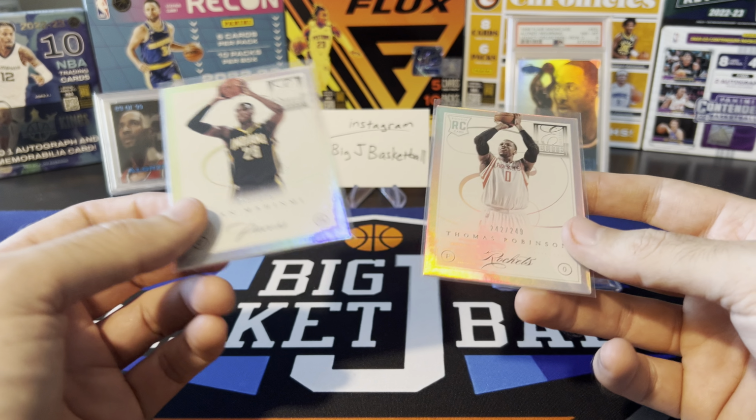All right, we got more from Elite Series. This one, take it out of the card saver here. Steve Nash from the Elite Series, the Veteran Series, numbered to 199. Getting closer to finishing this too. I think I need maybe 4 more cards or so for this 25 card insert set. So hopefully I can finish that one and show it off soon.